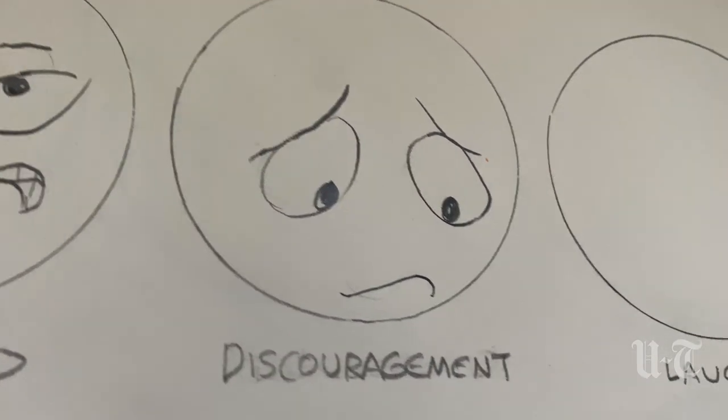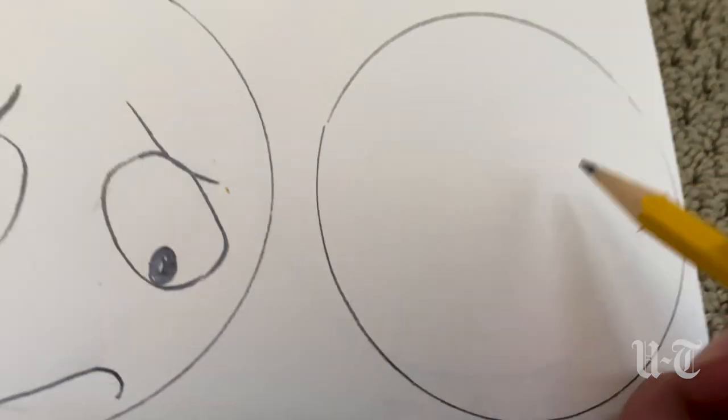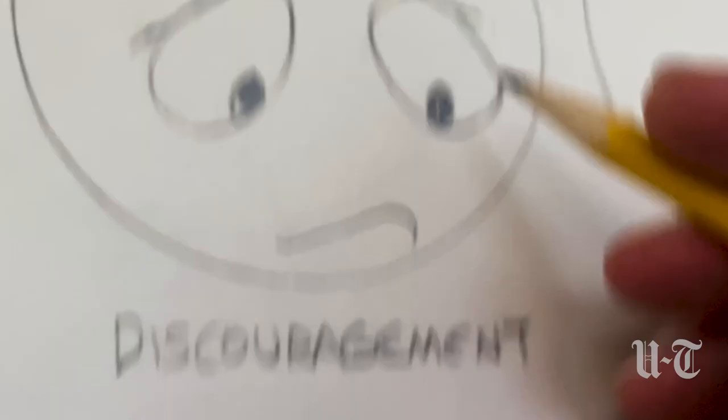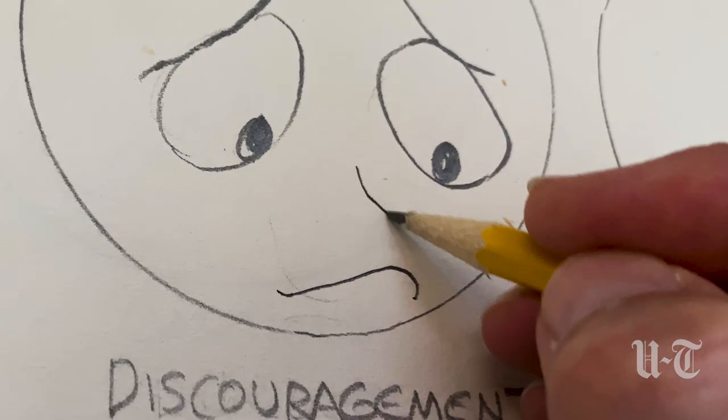You should draw hair. Well, we're trying to. Are all of these people bald? Yes, this guy is bald. He is an easy to draw bald man. Didn't draw his nose. Oh, good catch.